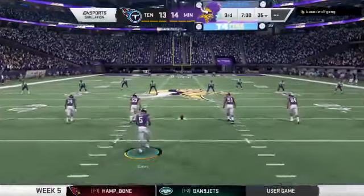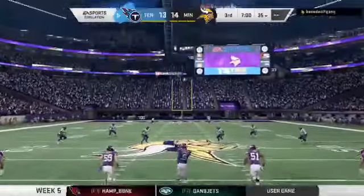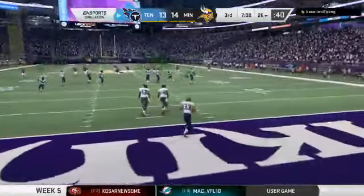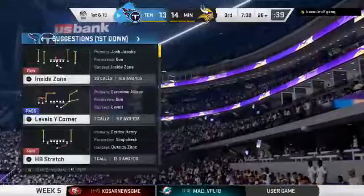Both teams appear ready for the fight ahead, and we resume action here in quarter number 3. And a fair catch signaled for and taken successfully.